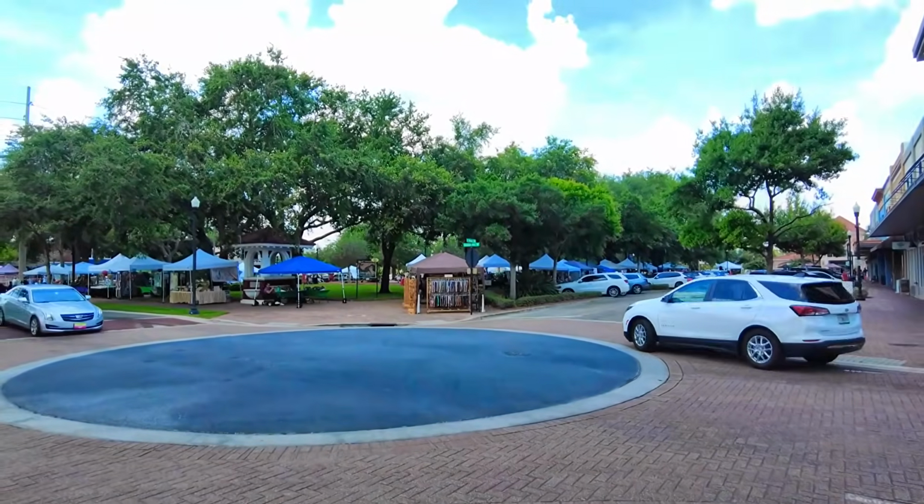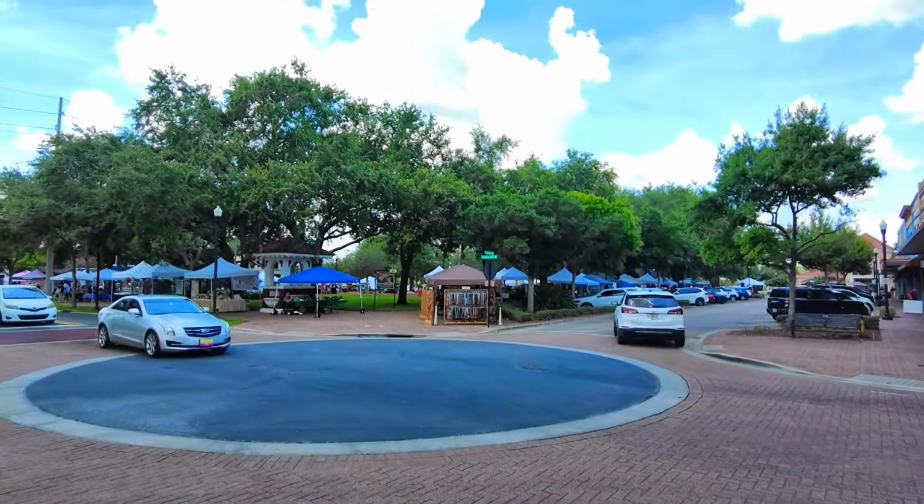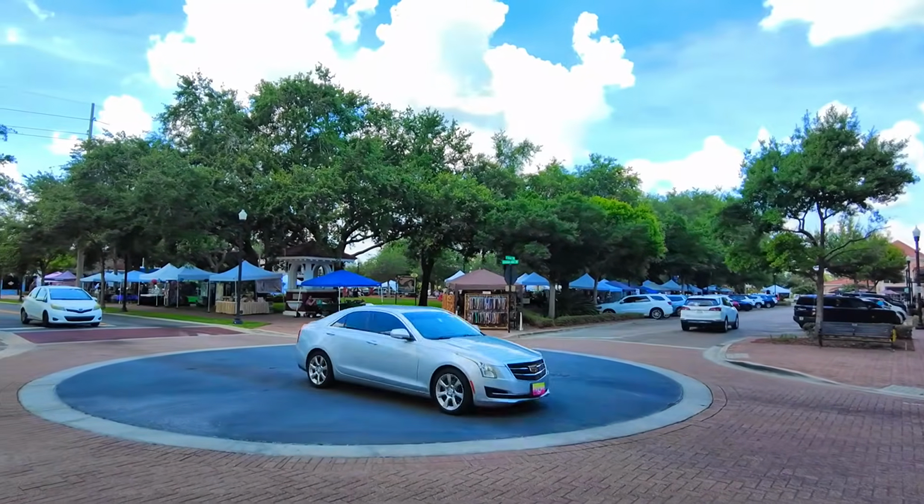Could hear somebody singing in the background, probably selling their CD or something over there at the market. So like so many of these other small towns, they're going through a little bit of a renaissance right now where they've really rebuilt the downtown, and it's more about the culture and the history than it is about the quote-unquote attractions that used to bring people here.